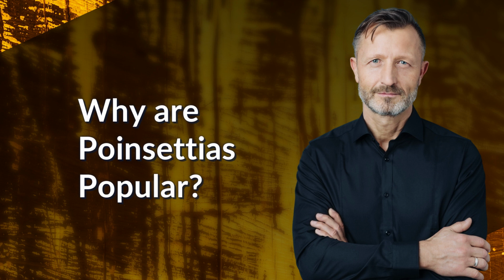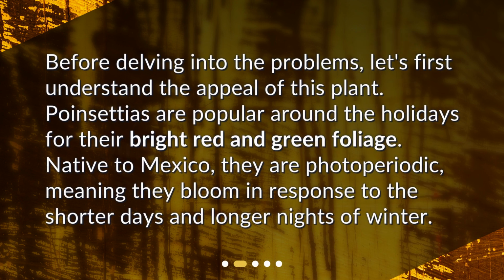Why are poinsettias popular? Before delving into the problems, let's first understand the appeal of this plant. Poinsettias are popular around the holidays for their bright red and green foliage. Native to Mexico, they are photoperiodic, meaning they bloom in response to the shorter days and longer nights of winter.